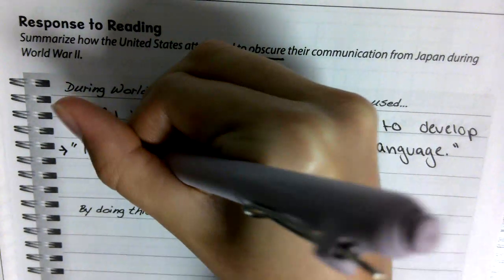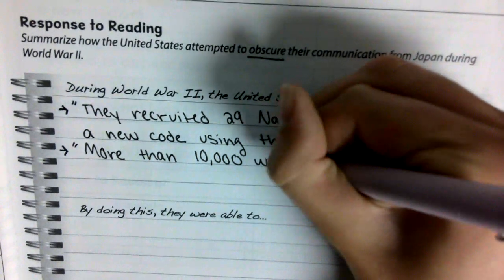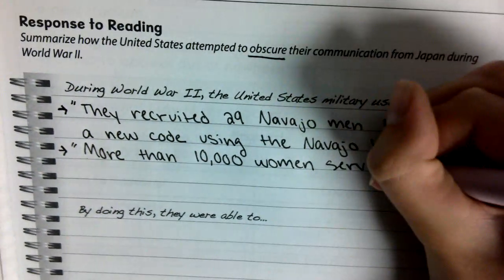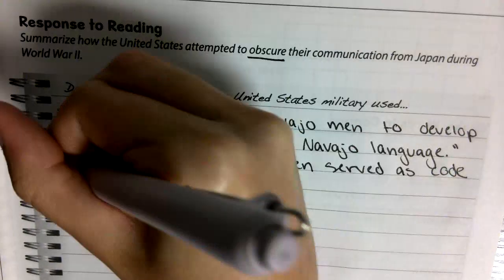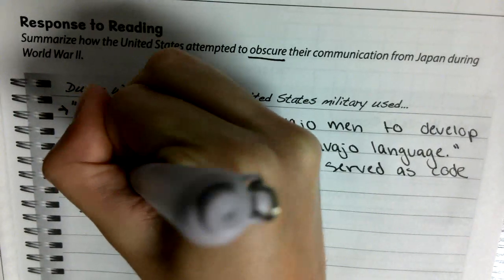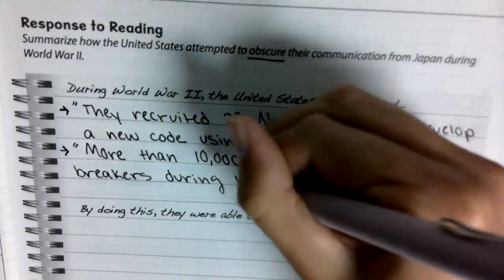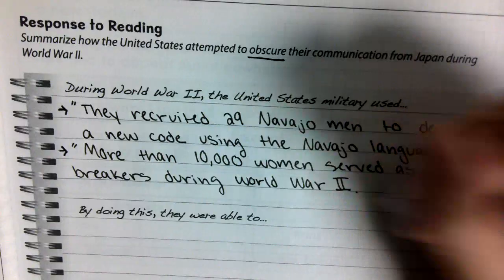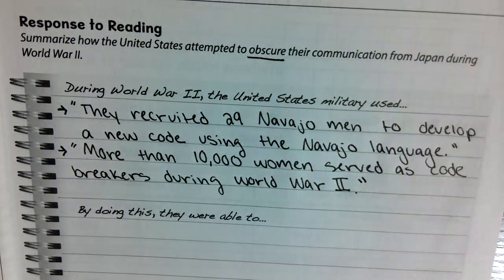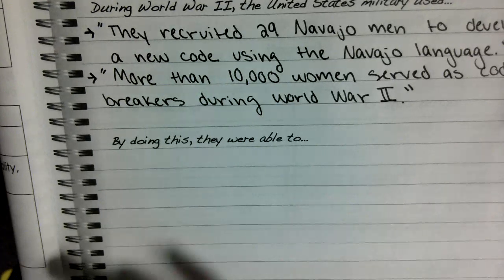More than 10,000 women served as code breakers during World War II. Perfect. I feel like I fully answered that part of the prompt. Okay, by doing this, they were able to.